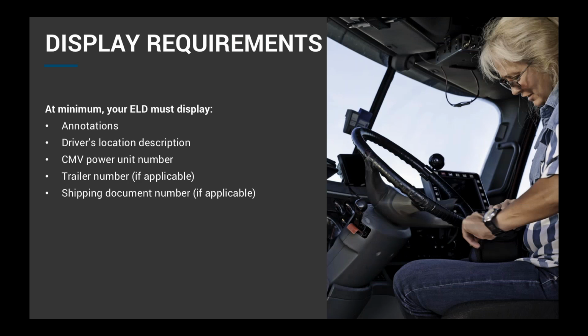At minimum, your ELD needs to display the following items: annotations, driver's location description, CMV power unit number, trailer number if applicable, and shipping documentation number, if applicable. You're also required to show some specific location information, including distance and direction from the nearest city. You are eligible to use location codes in lieu of actual names when doing this. A list of codes must be carried in the CMV and provided to the enforcement official upon request.